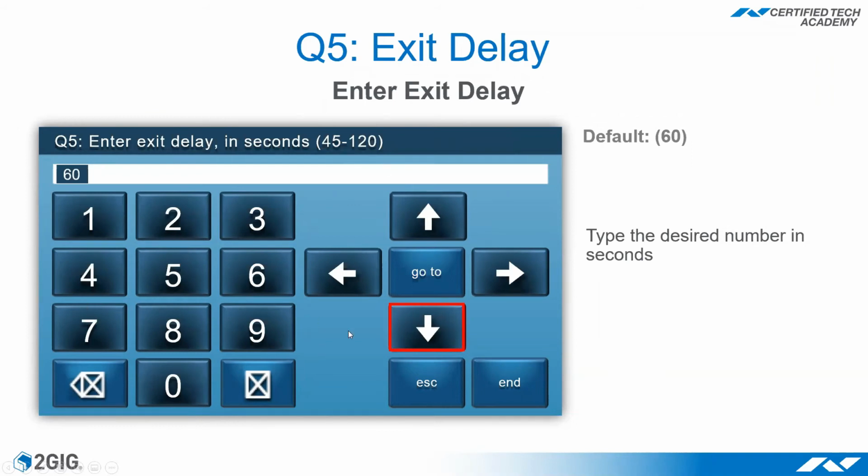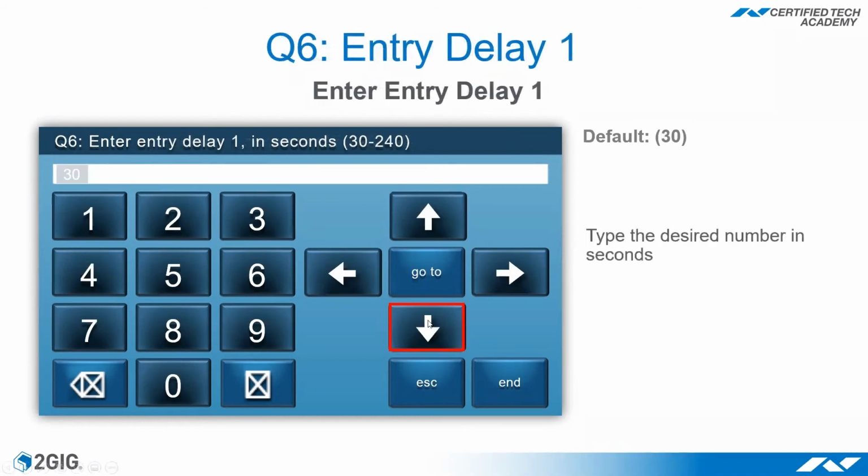Well, you just type it in there, then you press down. When you press down, it'll bring you to the next one, which is question 6, and it's the same thing. Entry exit delay 1 in seconds. Same thing, you just press down again, and you're going through all the options here. If you don't want to hit down every single time, you just hit go to and then type in the question number you want. And then go 43, which brings you to the programming installer code, which I recommend you change.